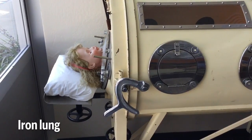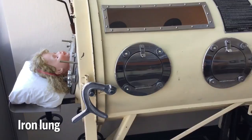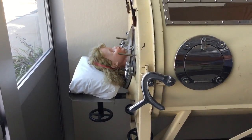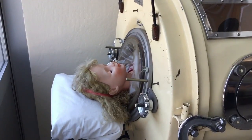I'm standing by our iron lung, which is one of the highlights of the museum. There's only about a dozen of these in the United States that are available for the public to see. This one came from UCD and prior was owned by the Sacramento County Hospital. It was used in polio and provided a way for the polio victims to breathe.